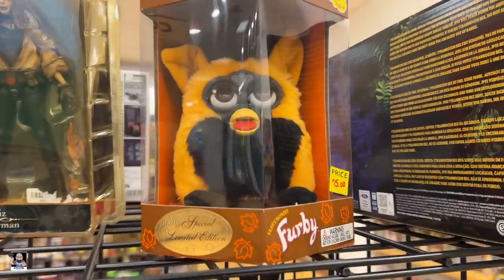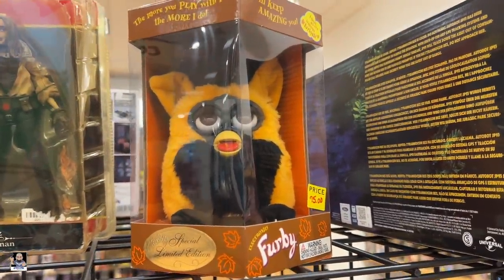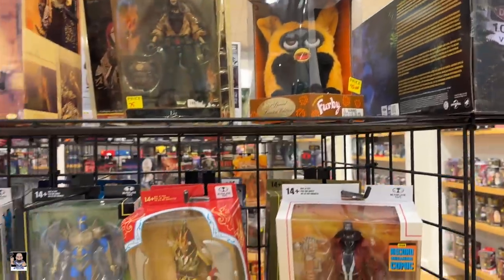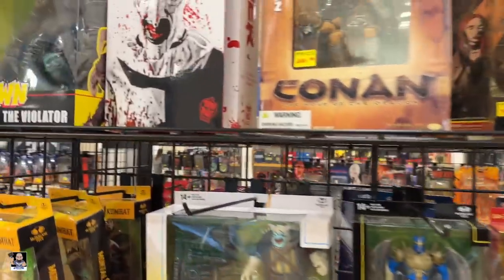Me and Ken used to have a Furby. We still got it, but it don't work no more. But anyway, I'm going to go look around, and I'll see you here in a bit.